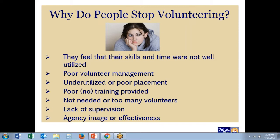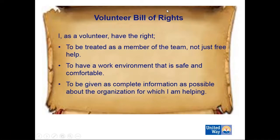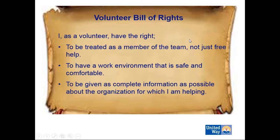As a volunteer, I have the right to a work environment that's safe and comfortable. I think that pretty much sums that up. And to be given as complete information as possible about the organization for which I'm helping. In other words, we hope you're not just sending the volunteers with a brochure explaining your program and letting them pick it up from there. So it's good to incorporate in your orientation many ways for them to find out how they're specifically helping your organization, but also how they can share what you do with others. So next slide, please.